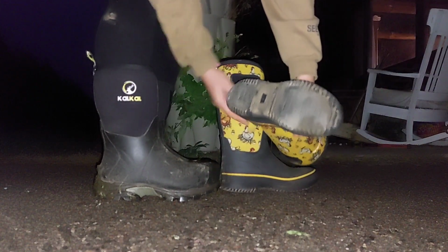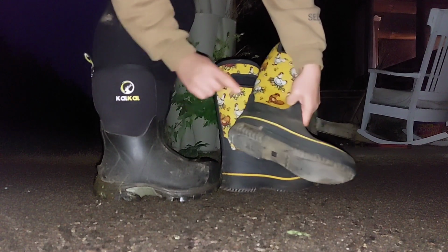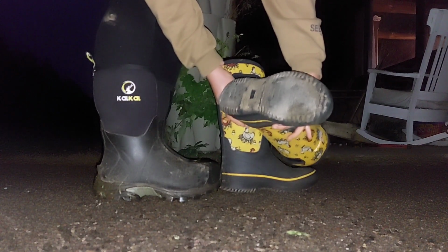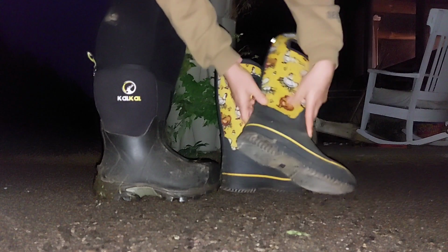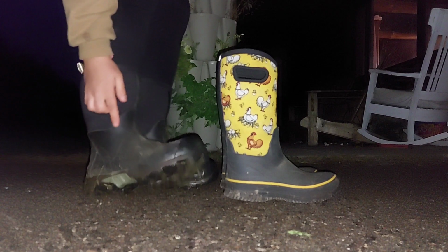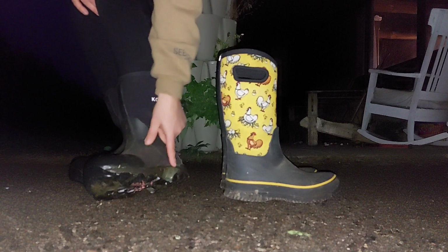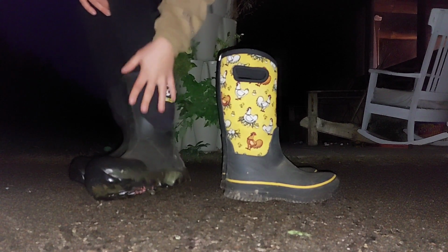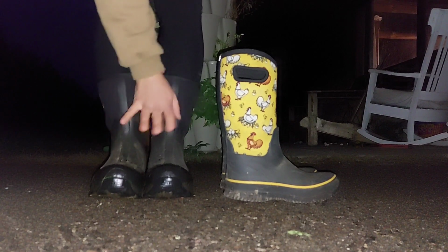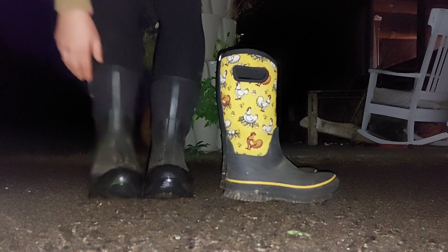On the Hisea boots, we don't have much tread. It's pretty basic. These are actually called barn boots, so it's probably designed that way so it doesn't get a bunch of poop stuck in there. But because we live in Minnesota, where we get a lot of ice and snow, I think I'm really going to like having the tread on there because I'm going to feel safe, and that's really important to me. So it'll be a fun experiment over the winter to see which of these keeps my feet warm as well as feels the safest in the snow.